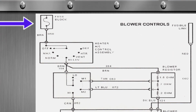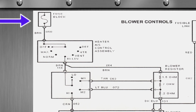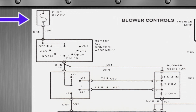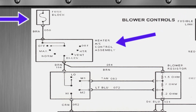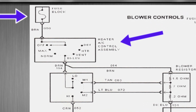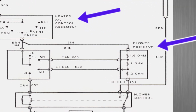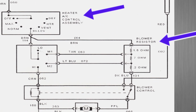It all starts at the top. We like to go conventional style from the battery to ground. We go up at the top. You can see the battery right there at the fuse block, runs down a brown wire, and then it goes through a heater control assembly. That's kind of your switch, what you're going to run. From that switch, we're going to go through either low, medium 1, medium 2, or high. Then we're shooting over to the blower resistor, which is a resistor. It actually steps voltage down.